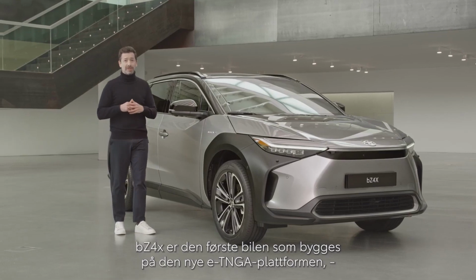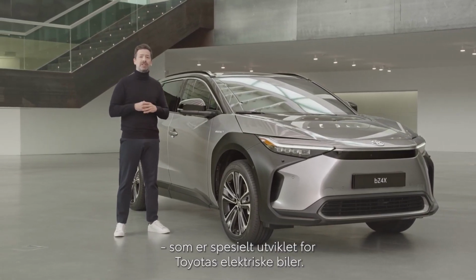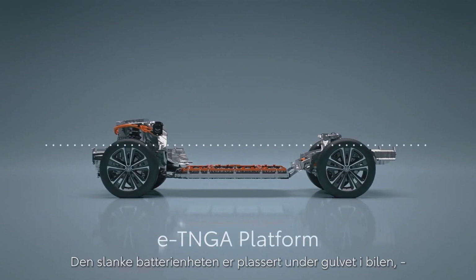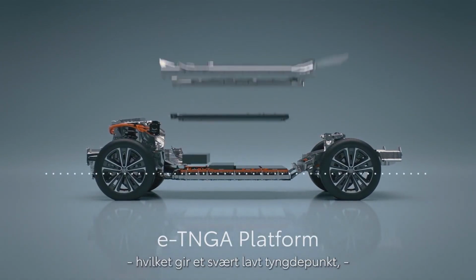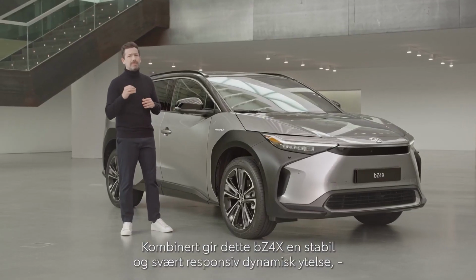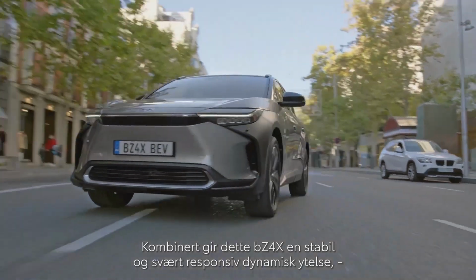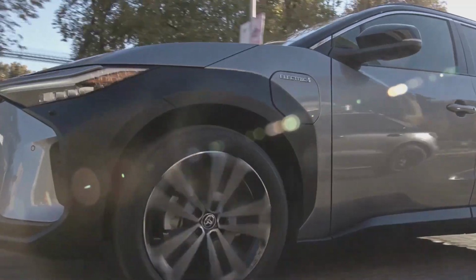It's the first car to be built on the company's new eTNGA platform that's been especially developed for Toyota's electric car line. As a slim battery unit is located fully beneath the vehicle floor, it creates a really low center of gravity, ideal front-rear weight balance, and high body rigidity. All this combined gives the bZ4X a very stable and responsive dynamic performance and results in a class-leading 5.7 meter turning radius.